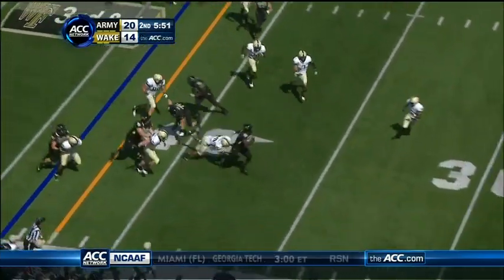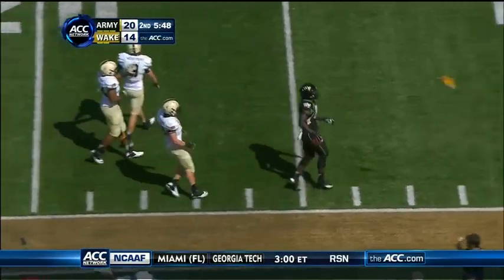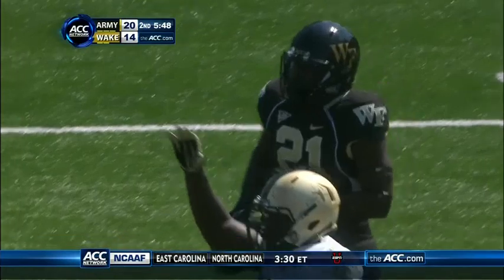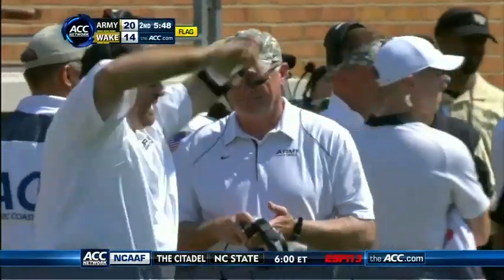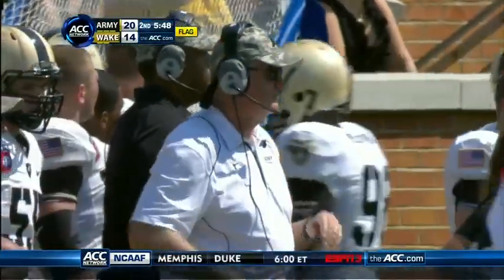And off Martin. DeAndre Martin for extra yardage, and he's knocked out of bounds. Out of bounds by Carnegie. There's a flag thrown in late. It could be a face mask. 18-yard gain, possibly more after the penalty. This might be on Brown. It looked like he reached up and grabbed the face mask of the Army defender.